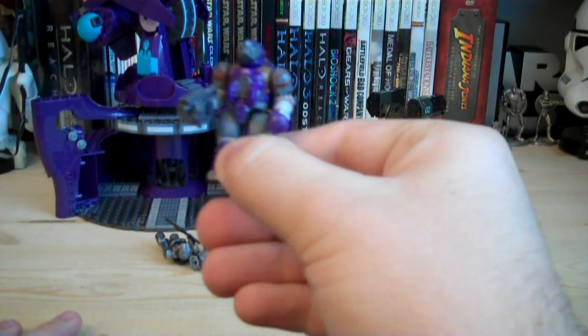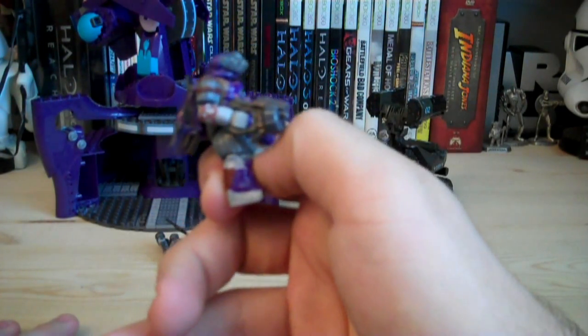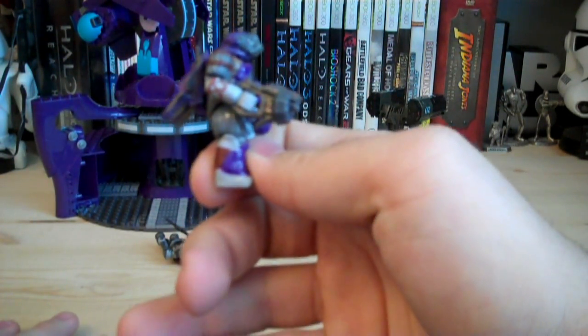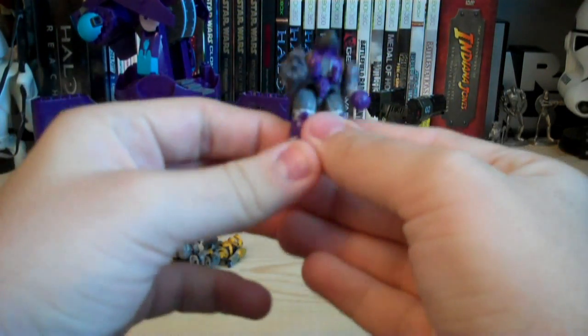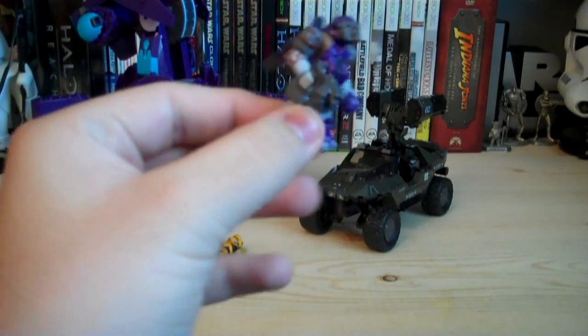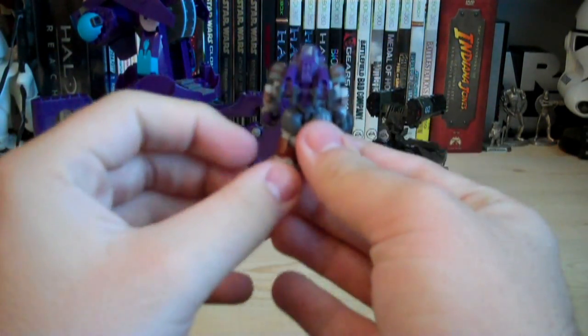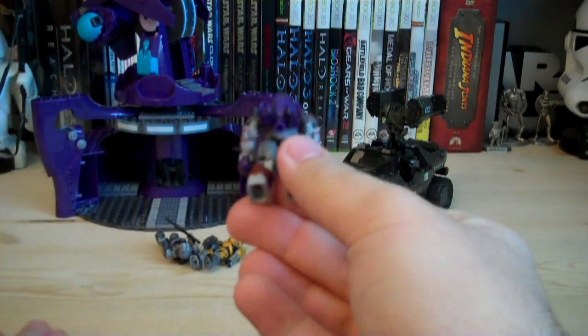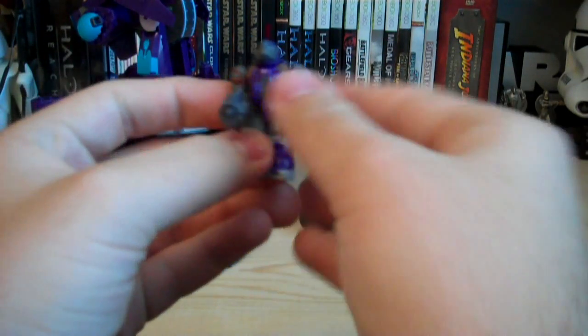But anyways, the accessories that he includes: he comes with a plasma grenade, a brand new weapon, which is the Mauler, and that's basically the Covenant equivalent of a shotgun. This was from Halo 3. It's a really cool new weapon that they've included. There is no paint detailing or anything like that on it, but it does have a nice sculpt. And of course he comes with the jetpack itself, which is removable if you want to take that off. There's also a little peg on there so you can put a display stand on it if you want to.